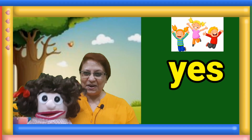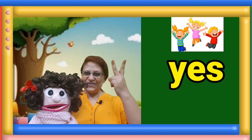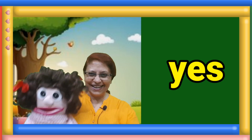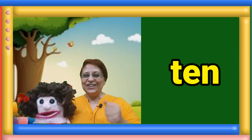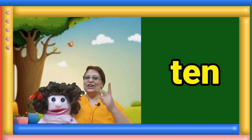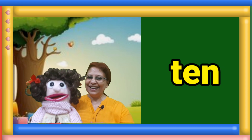Jump, jump, jump. And read the word. 1, 2, 3. Yes. Correct. Jog, jog, jog. And read the word. 1, 2, 3. Ten.